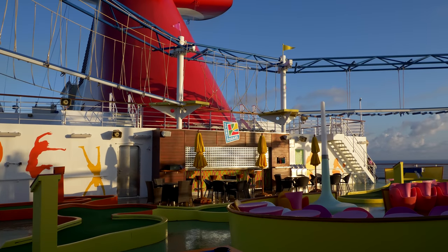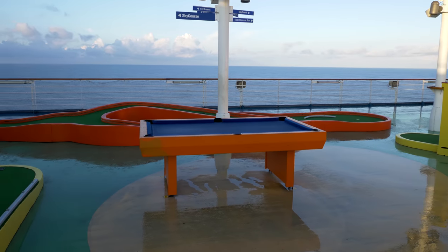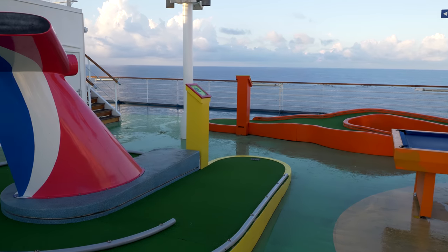Deck 12, and we are in the middle of the ship. We're right underneath the whale tail, and we are standing in the Sports Square, which is going to be all the activities, all the game stuff. So you've got pool tables, foosball tables, mini golf, all kinds of stuff here. There's even a TV. I believe there's a bar here. It's a really cool place to relax and have fun and just get your game on.